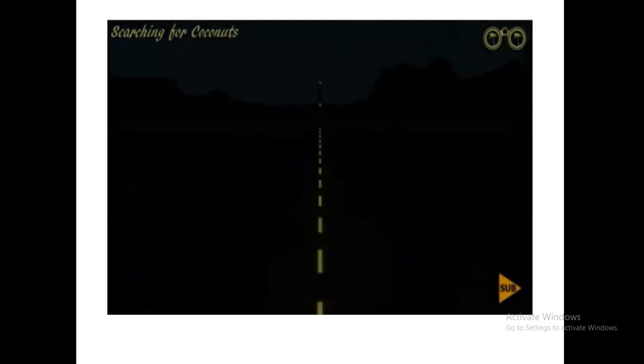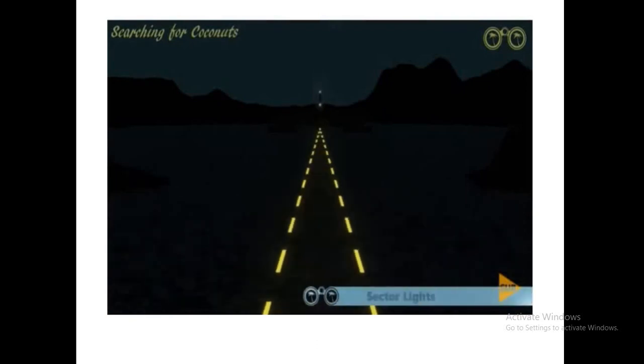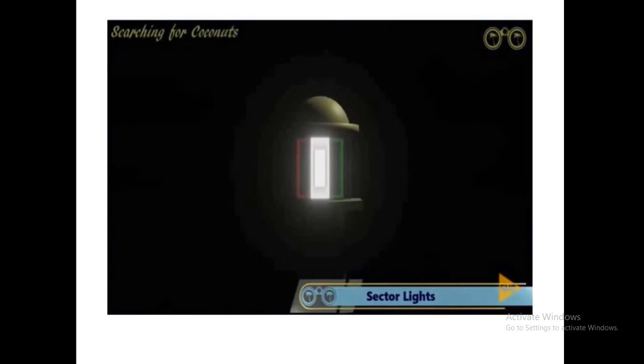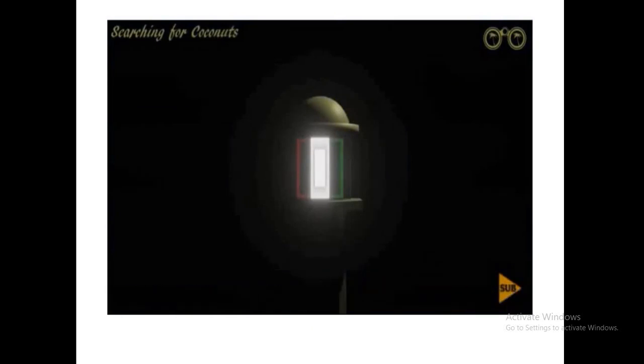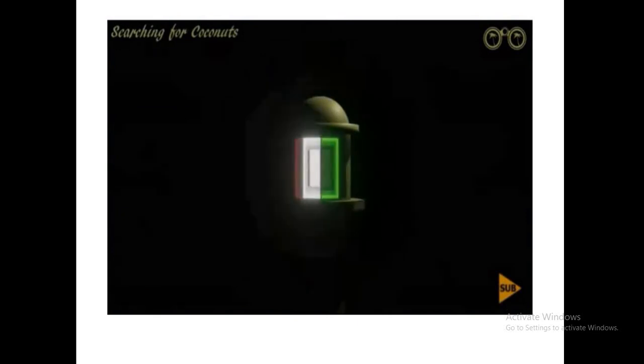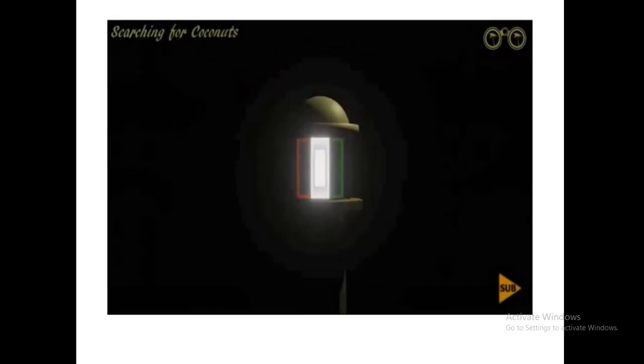A similar set of lights we might see are sector lights, which also assist us in navigating tricky areas at night. With the aid of specialized lenses and other wonderful engineering skills, the color of the light is determined by the angle at which we view the light. When viewing the light dead on, we see it as white, and as we move from different angles, we can see red and green light.